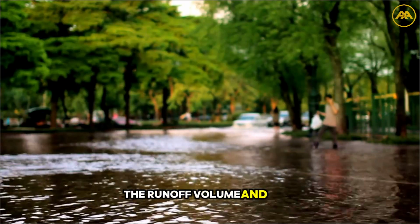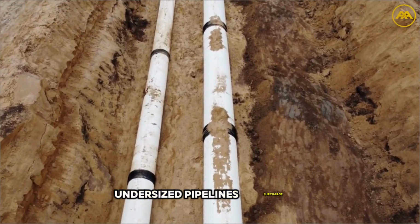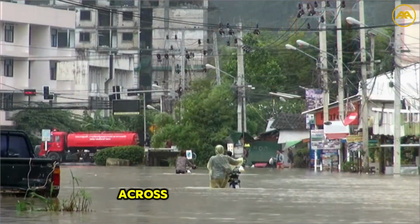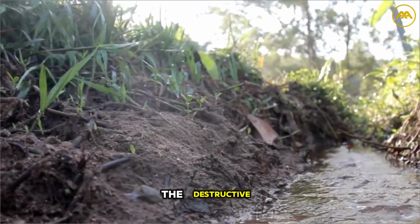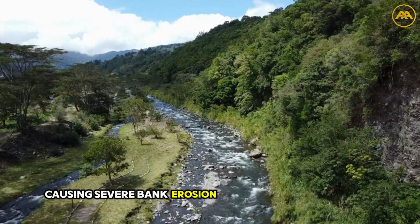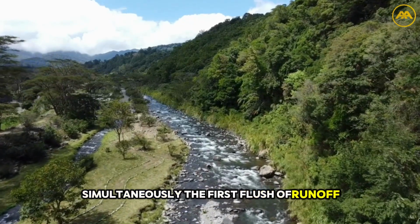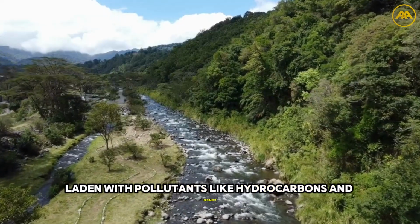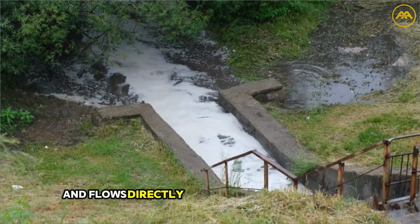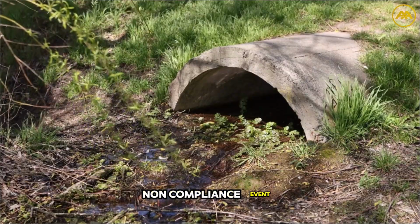The runoff volume and rate quickly overwhelm the system's design capacity. Undersized pipelines surcharge, causing manholes to overflow and resulting in widespread flash flooding across the new development. The destructive high-velocity discharge scours downstream channels, causing severe bank erosion and habitat degradation. Simultaneously, the first flush of runoff, laden with pollutants like hydrocarbons and sediment from the new construction, bypasses the overwhelmed system and flows directly into a protected watershed, triggering an immediate environmental non-compliance event.